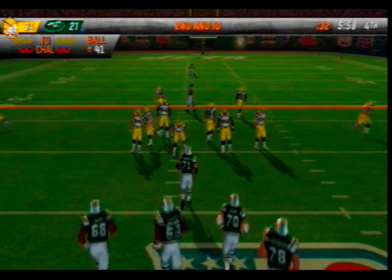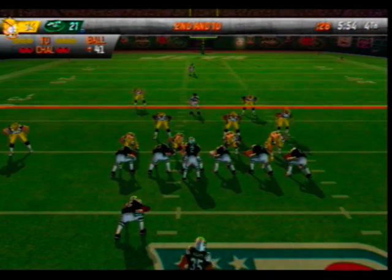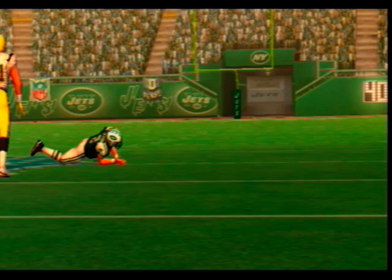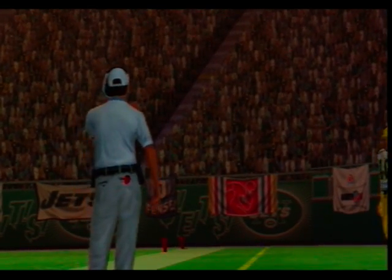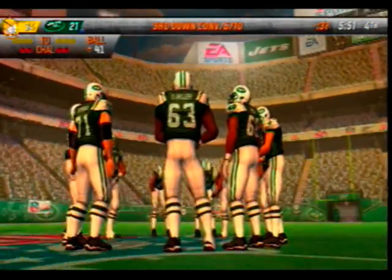So it's second and ten. Ball on the 41-yard line. Everything you've got, knock him out. Drops back. Gets rid of it. This pass is incomplete. And good pressure forced him to get rid of the pass early. Any way you look at it, an incomplete pass is a heck of a lot better than throwing it to the other guy.